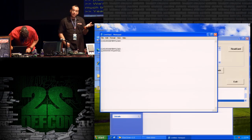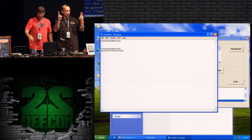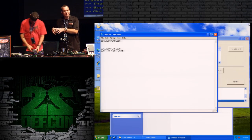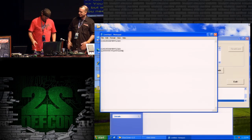So you can clone the card, which is good, right? That's what they say. Supposedly it works anyway, in the lab. You can take Eric's card and clone it, but what if that doesn't get you into the data center? What if you needed to modify a card, Eric? What would you do then?